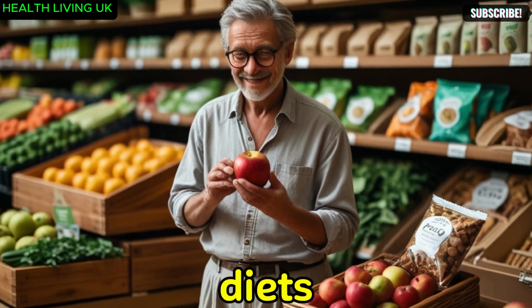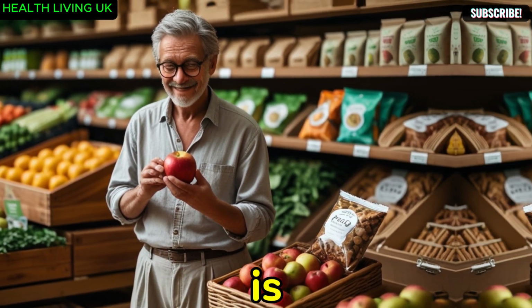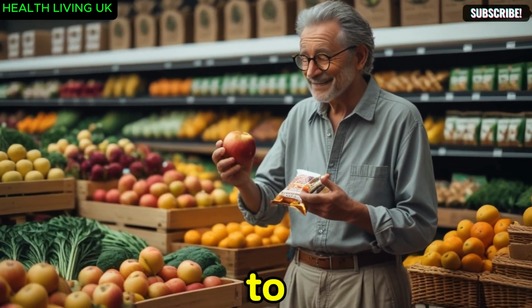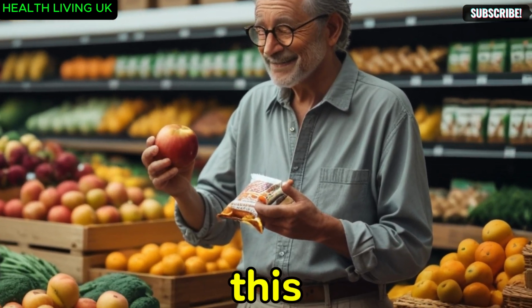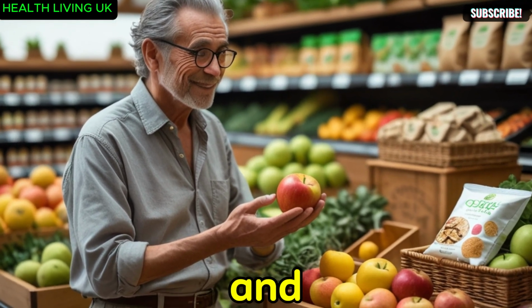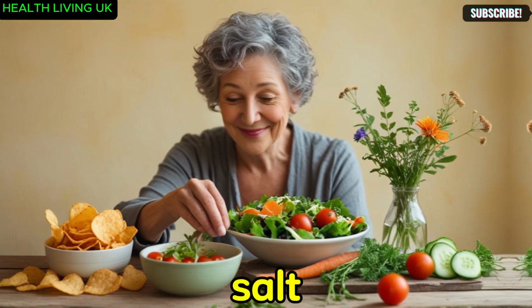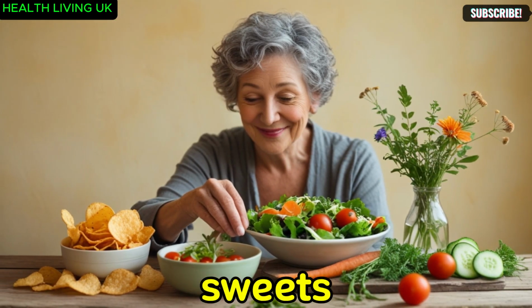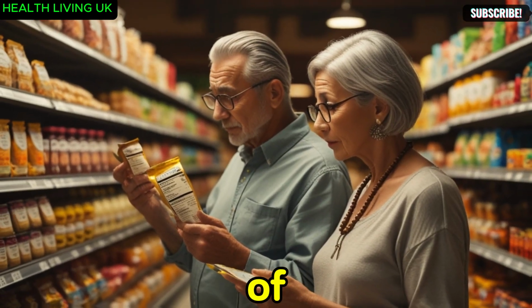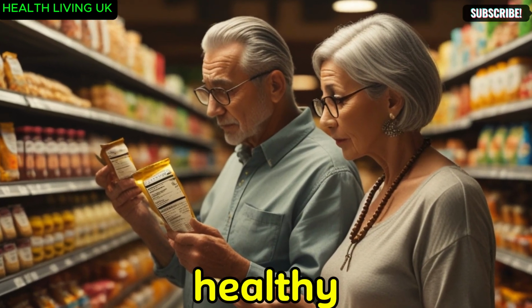One of the best diets for people with high blood pressure is the DASH diet, which stands for Dietary Approaches to Stop Hypertension. This diet focuses on foods rich in calcium, magnesium, and potassium, while limiting salt, red meats, and sweets. It's not a temporary fix, but a long-term way of eating that keeps your heart healthy.